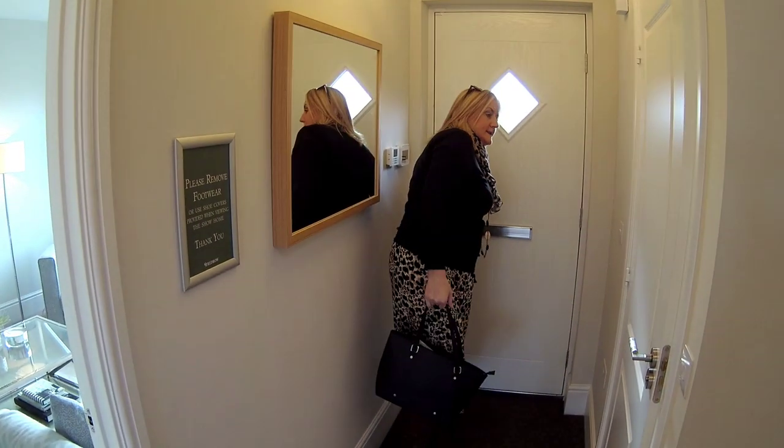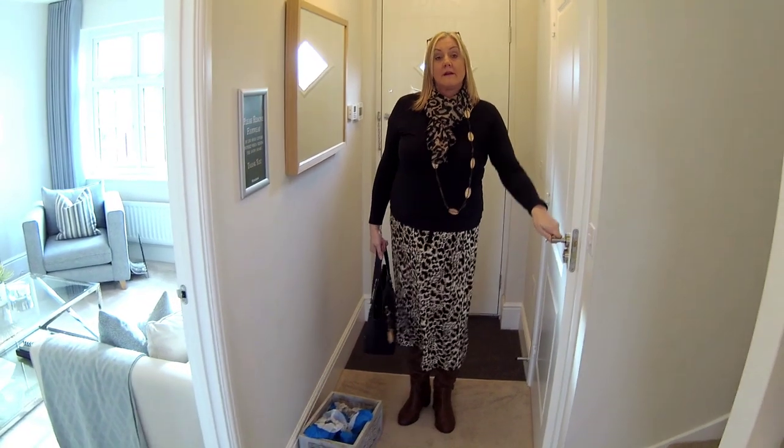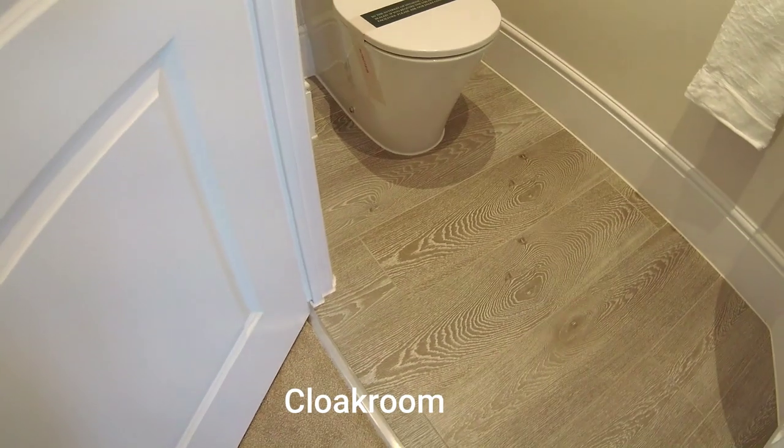Nantwich in Cheshire. Redrow Homes. Yes, this is the Ludlow, three bed, semi detached. Correct. Nice house type. We've been in here before, but not at this location. The market town of Nantwich. Right, so let's start straight in. Downstairs cloakroom.